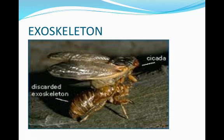In arthropods, a major component of the exoskeleton is chitin. Mollusks, however, have an exoskeleton or a shell made of calcium carbonate, and unlike arthropods, it does grow with the animal. An endoskeleton is hard or leathery. It's supported within the soft tissues of the animal.